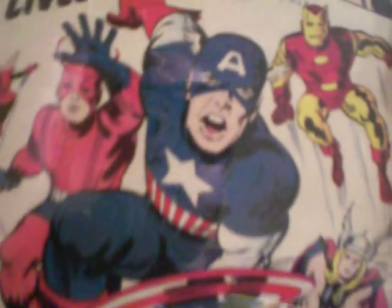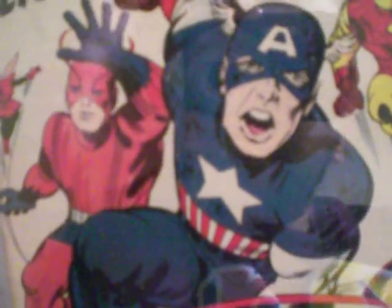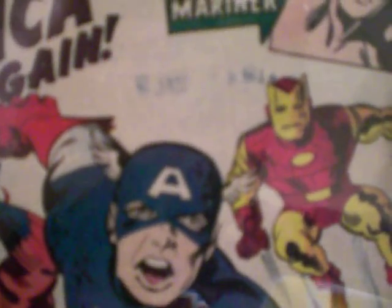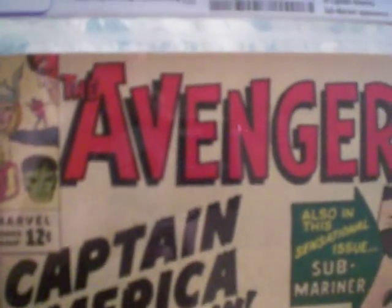But, I mean, look at that Kirby, Captain America right there, straight up, with a Thor, Iron Man, you got Submariner, Giant Man, and the Wasp. First Silver Age Captain America. Kirby Captain America nailed it dead on. Thor, some early Thor work. Iron Man with, look at that pointy helmet. I don't know, man. I'm in love. I mean, just beautiful cover.